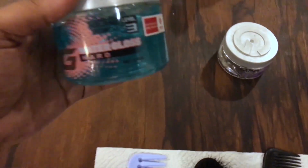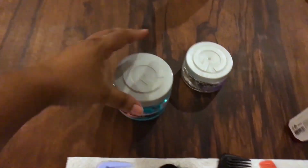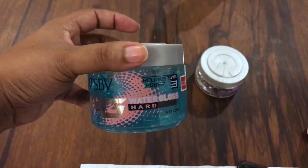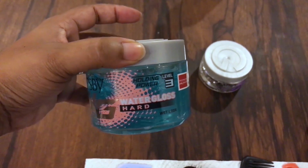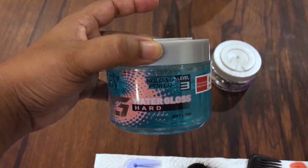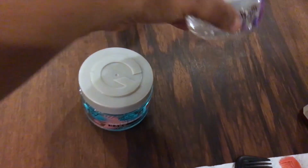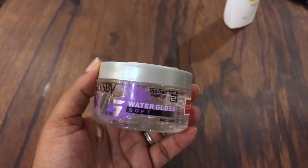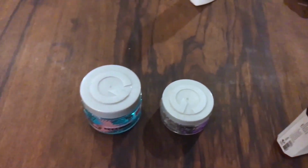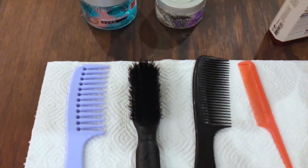We go with two different types of gel. We're going to do two-strand twists, so we use two types of gel. We have the hard water gloss gel. It gives the hair a shine or sheen, and it holds pretty good. We haven't experienced any damage to her hair while using this product, so we just stick with it. And then we have the water gloss soft gel. We use a soft gel on her edges so that it's not too harsh and start to break her hair up.